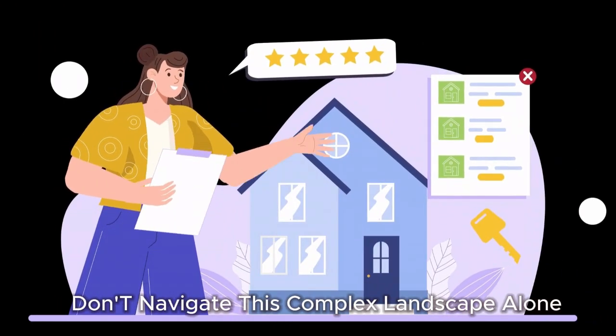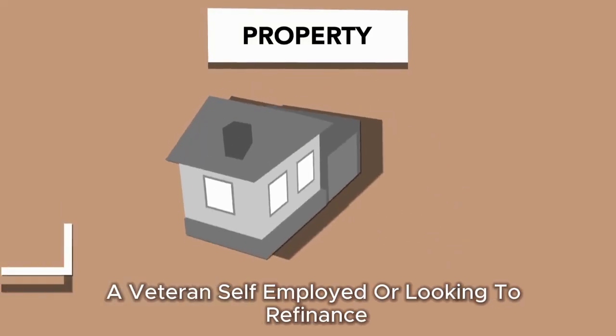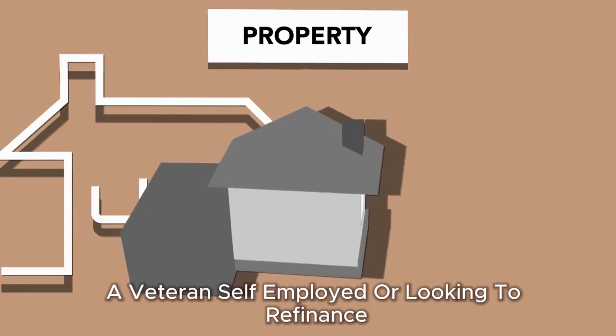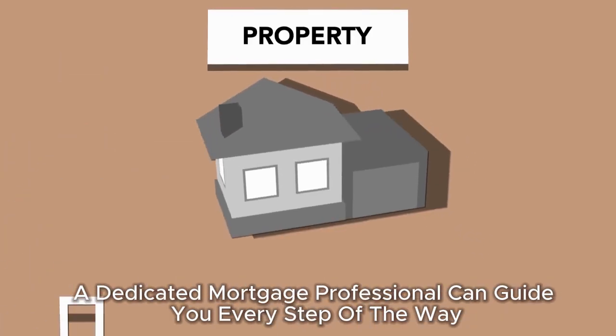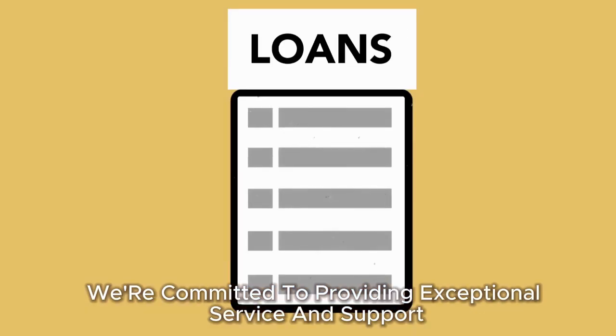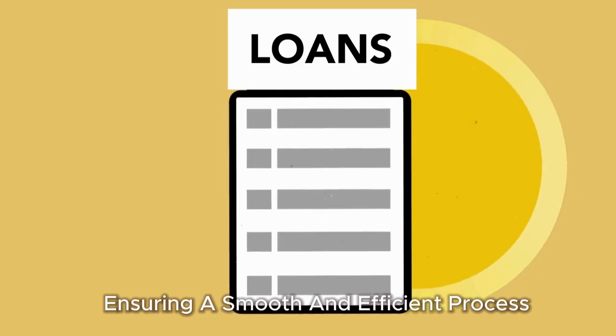Don't navigate this complex landscape alone. Whether you're a first-time buyer, a veteran, self-employed, or looking to refinance, a dedicated mortgage professional can guide you every step of the way. We're committed to providing exceptional service and support, ensuring a smooth and efficient process.